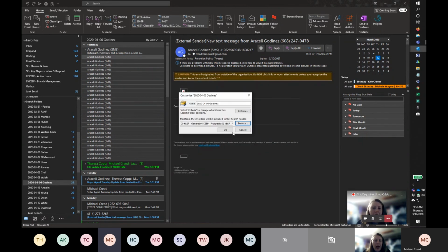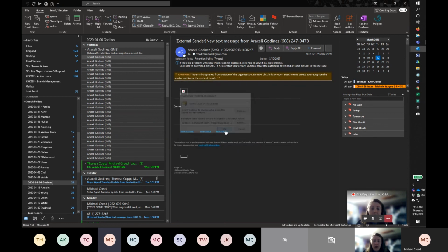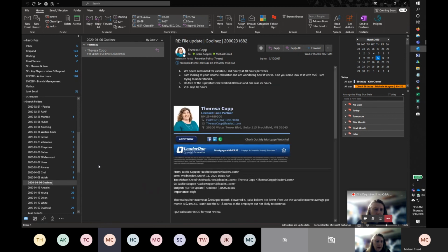But at any rate, to avoid making it complicated, I'm looking for the loan number, the street address, the name, all in frequently used text is how I have it always set up. Oh, okay. And so it's looking for all those. But what happens is there's a rule. So now it's going to start over on its search because of what I just did.